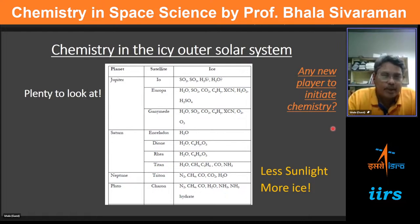And what are these layers made of? Mostly, if we take the first moon of Jupiter, Io, it has a lot of sulfur and sulfur oxides. Then moving away from Jupiter comes Europa. There are dedicated missions going to Europa, both from NASA and the European Space Agency, to study the icy moons of Jupiter. And then comes Ganymede, Callisto, and so on.